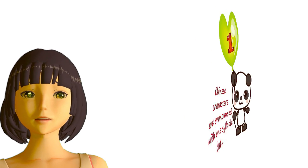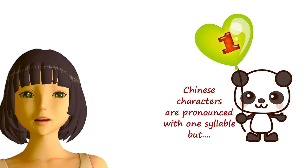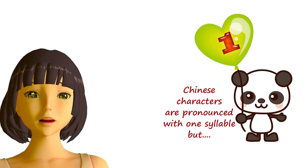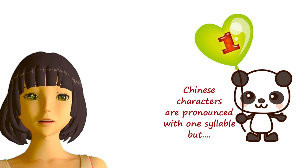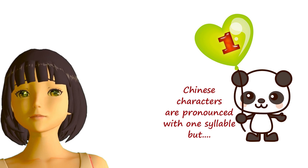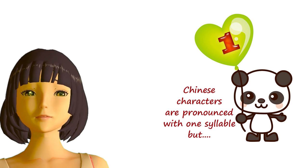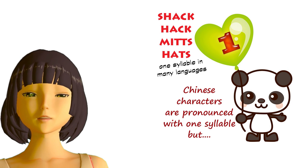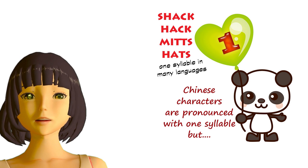The reason is that in Chinese, one hanzi, which is what became kanji in Japanese, can only represent a single syllable. So why can it represent either 1 or 2 kana sounds? Well, fortunately for us, for our limited practical purposes here, we can say that Chinese is the same as English in the way that it defines syllables. So, for example, in English, we can have the words shack, or hag, or mitts, or hats, and all of those are a single syllable.